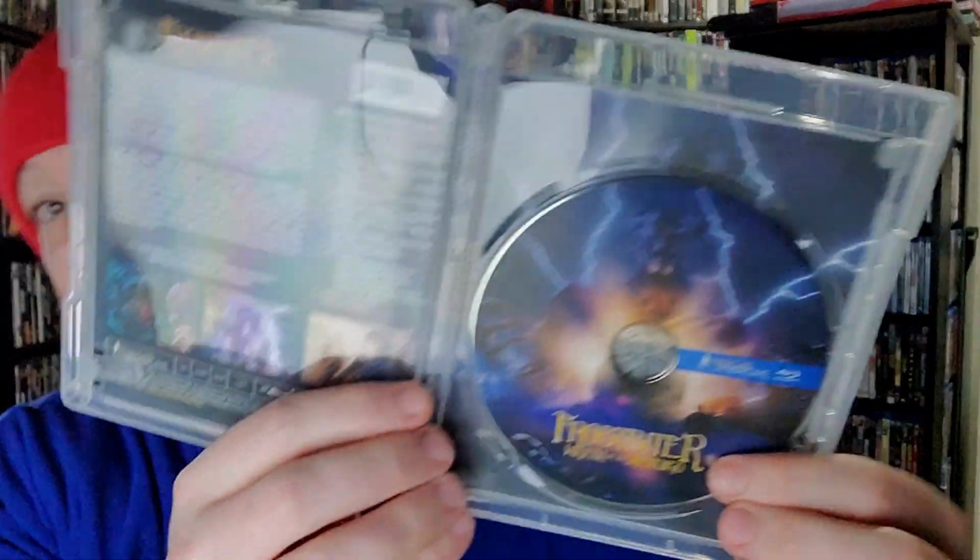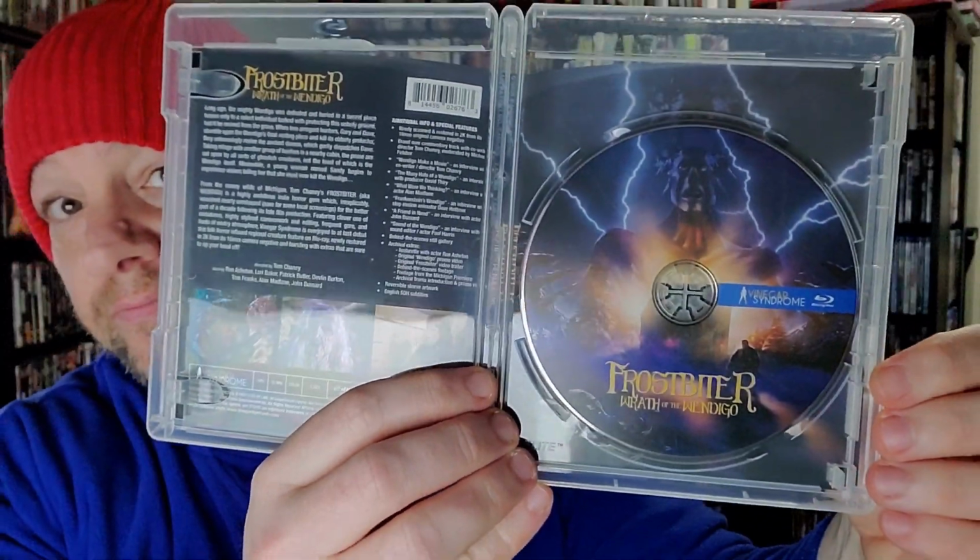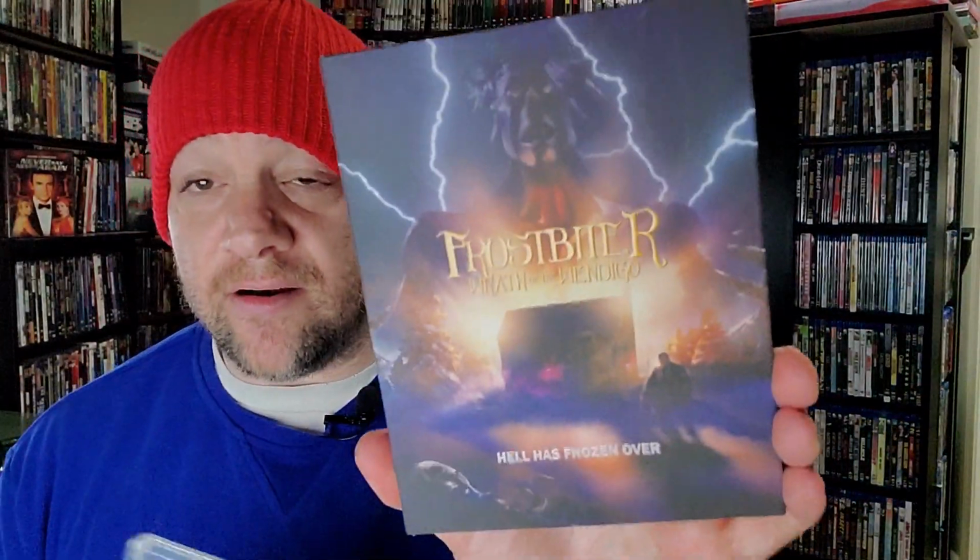So there's the actual disc. And as stated, I reversed the art. So the art that you will see if you actually buy this will be the same art that is on the limited edition slipcover.